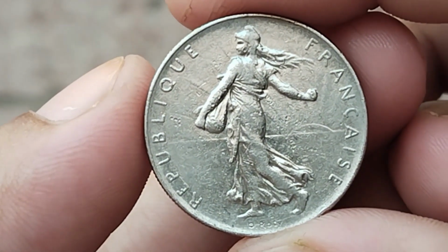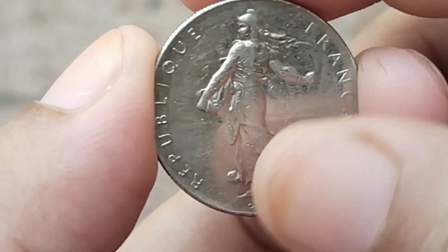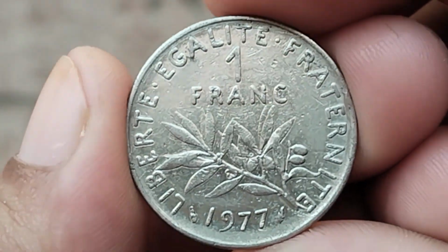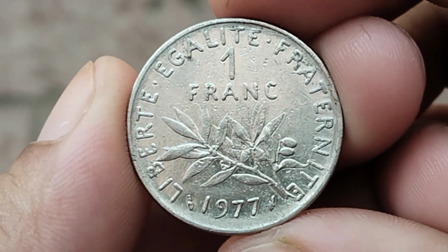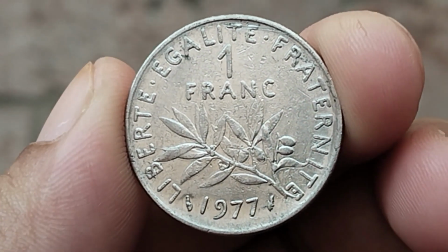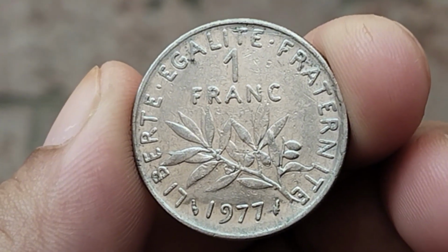First, get the coin professionally graded by a reputable service like NGC or PCGS. This will give you an accurate condition rating, which is crucial for determining its market value. Once graded, you can explore auction houses, online coin dealers, or numismatic forums to find buyers. If you're purchasing, make sure to buy from certified sellers and check the coin's provenance to avoid any counterfeit issues.